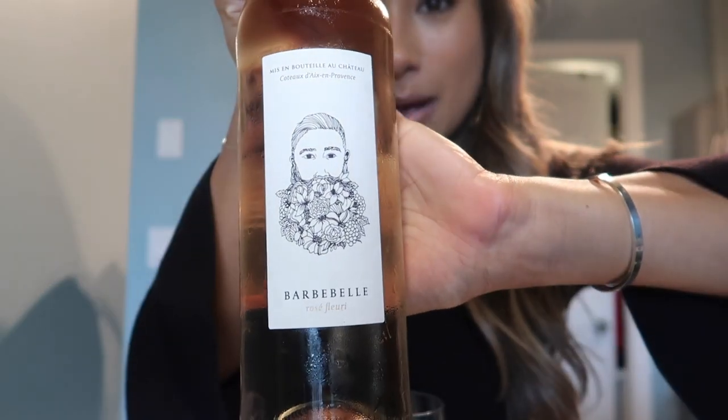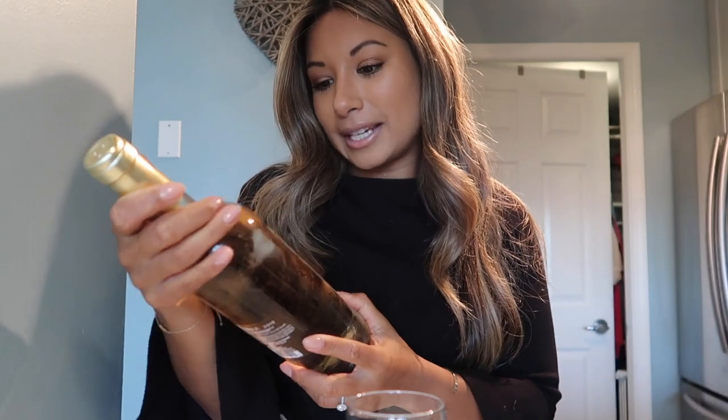So I have just grabbed a bottle of rosé. This one was already in the fridge actually. It's the Barbel from Couture d'Aix-en-Provence. It's only $20, so it's actually really affordable. And you can find it in BC liquor stores, and it's just a really, really lovely wine. So I'm going to crack that open and have it while I organize my wardrobe. But I'm going to leave this vlog here, otherwise it's going to be a very, very long one.